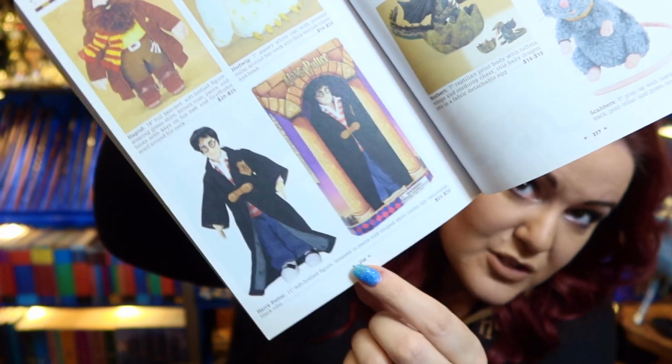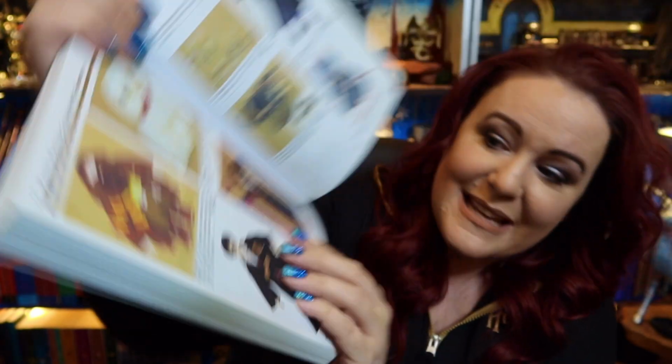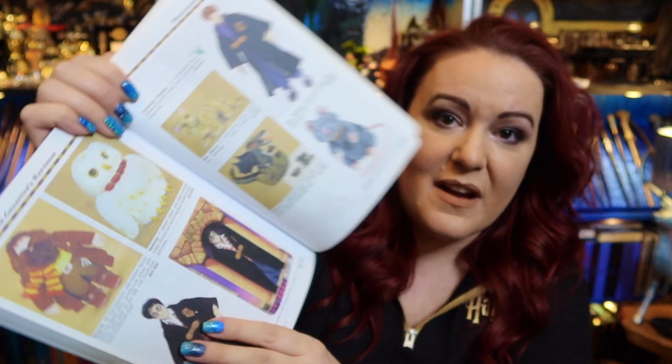If you can see it in the box, you've got a Harry there. That's him in the box and him out of the box. But his hair, it's very, very short and like hair-like. That is valued. It says soft-bodied figure, dressed in jeans and striped shirt under his removable black cloak, $25 to $30.